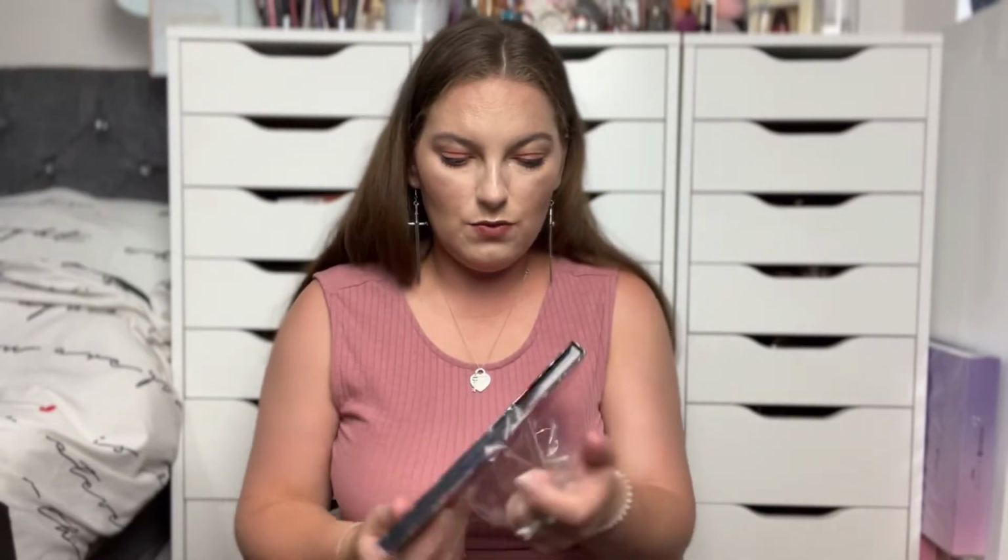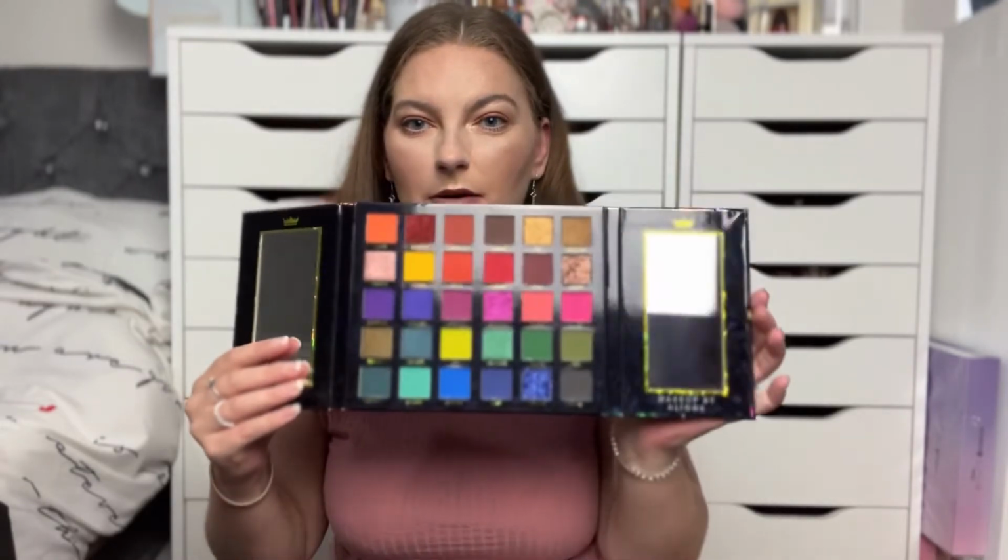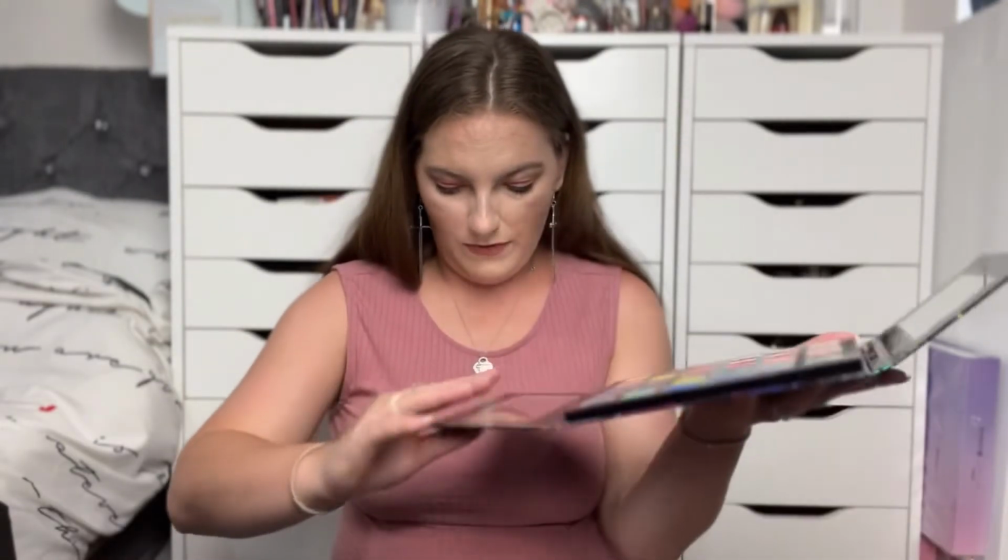So let's have a look. Let's do a quick swatcheroo. Okay, so the palette opens like a little wardrobe. So we've got a mirror and a mirror. We've also got this little thing that just says rain, and then her name.